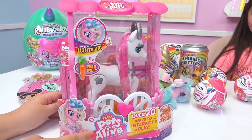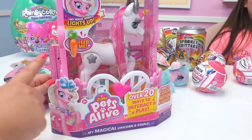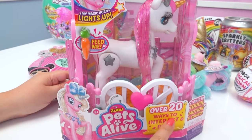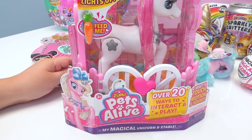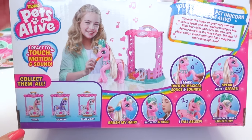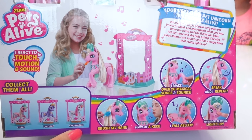It's a ZURU Pets Alive My Magical Unicorn and Stable. Her horn lights up and you can feed her this carrot, and there's over 20 ways to interact and play with her. Melody, are you excited to open her? Yeah. Ooh, there's more to collect. There's Coral, Twilight, and we have Silver Moon.